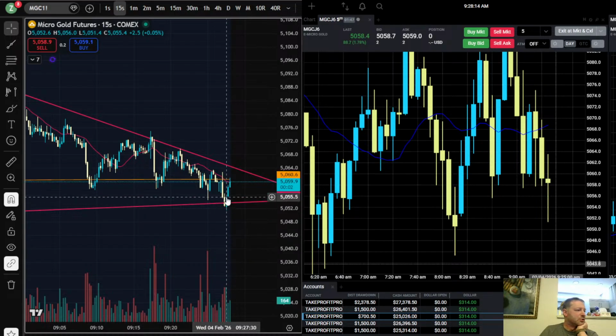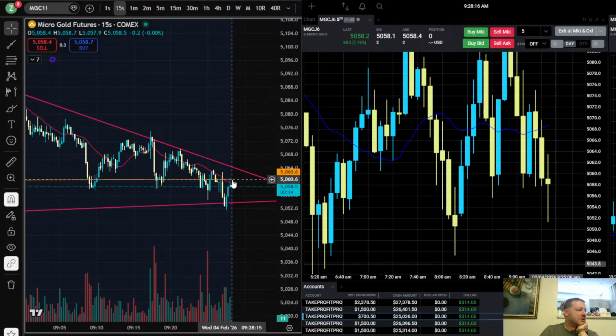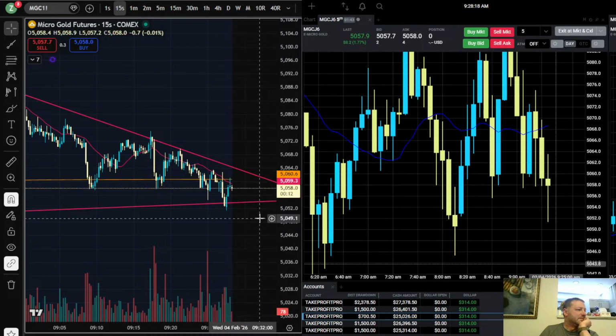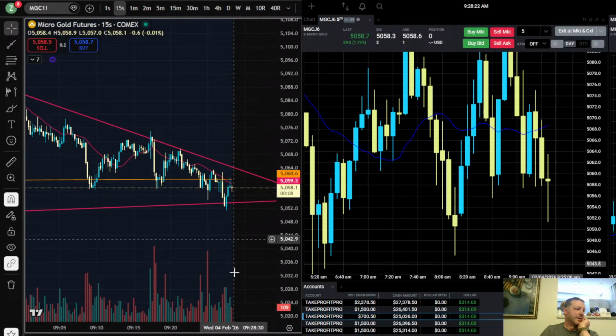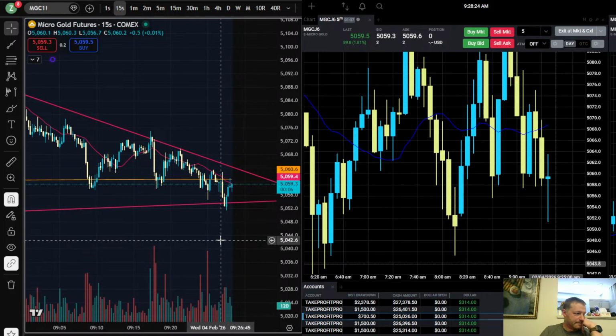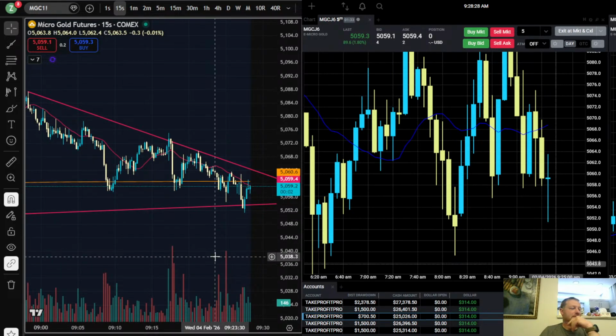So if I would have gotten short here at 55, now it's back up to 60, and this might just be a pullback for another push down and another push down. But I don't feel confident enough right now to get in short. Especially 2 minutes from the open.